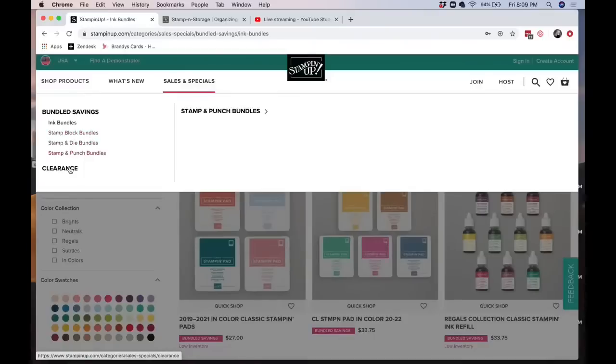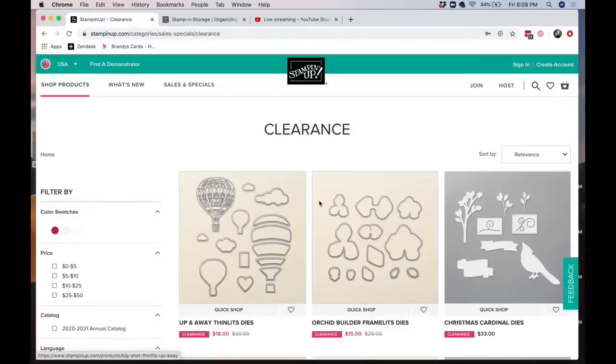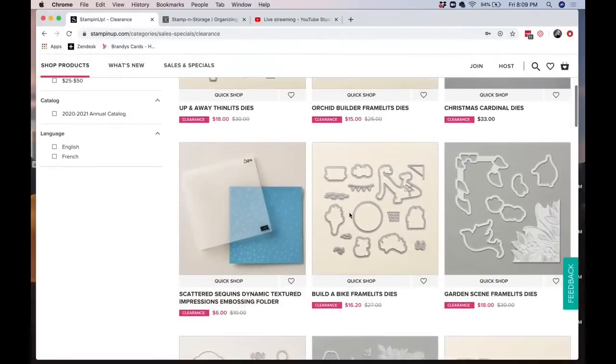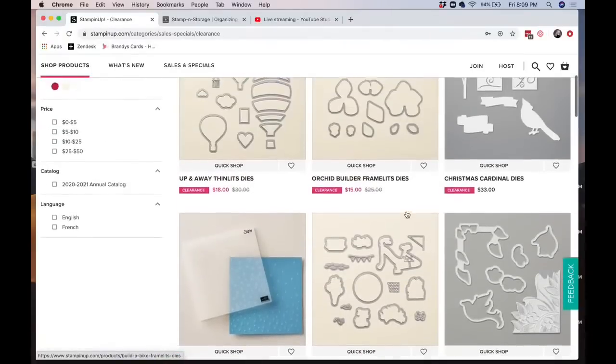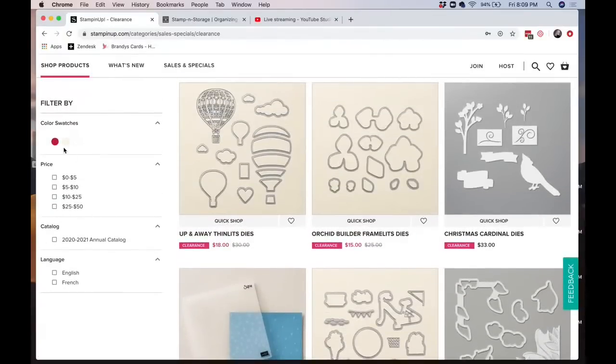Now here is the clearance rack. We all love the clearance rack. And, you know, I'm excited. Stampin' Up generally updates it in the fall, so at some point we're probably going to get a refresh. But it's pretty cool. You can click on clearance rack, and on the left-hand side, you can pick a price point and that sort of thing.